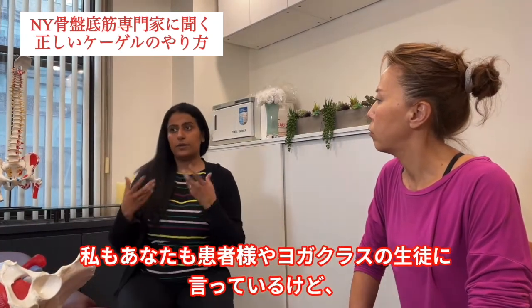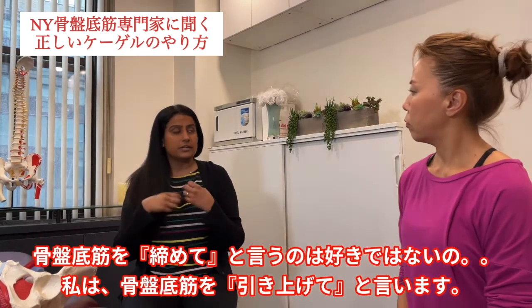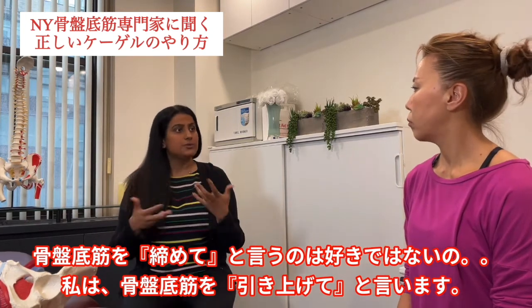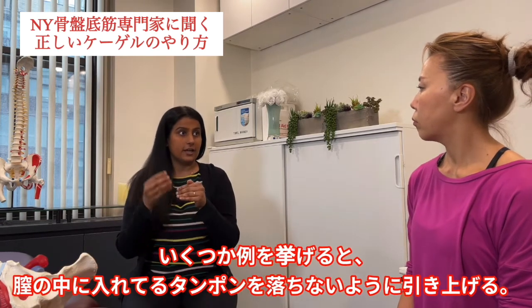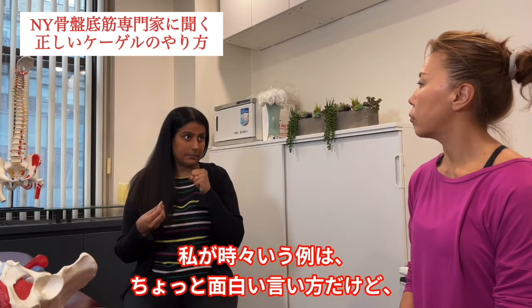When you're telling your clients, or I'm telling patients, how to do a Kegel, I don't like to say squeeze, I like to say lift. So a few cues we can use. We can say, okay, think that you have a tampon in your vagina and you want to pull it in. Like it's falling out and you want to pull it back in. Okay.